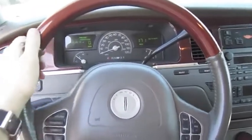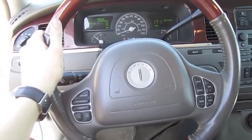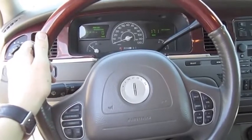These 4.6 modular V8s have a potent sound to them. Not bad.